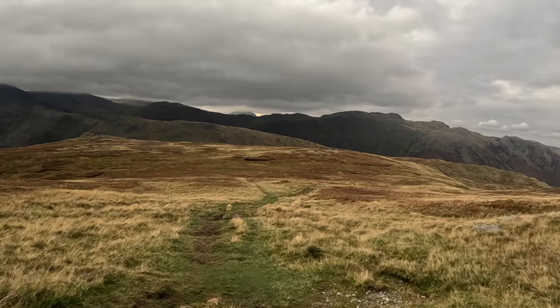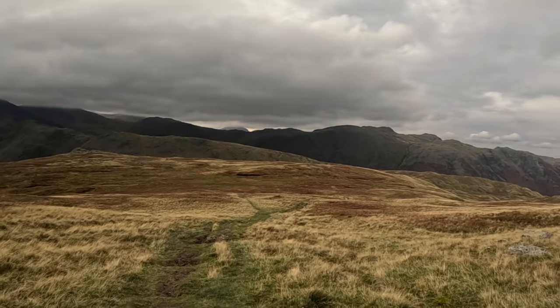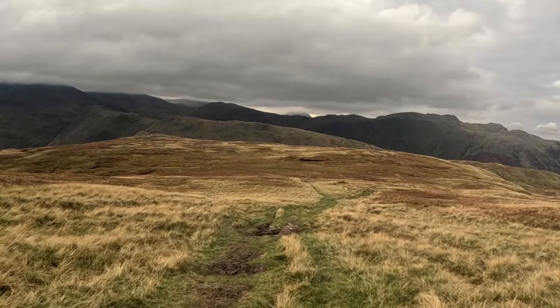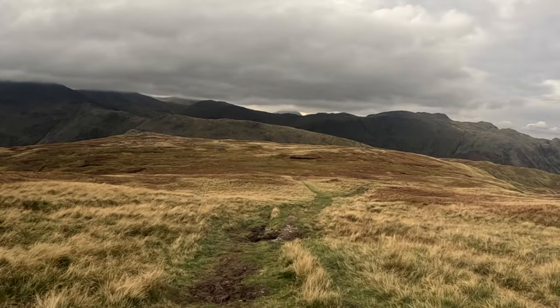Nice easy down. Then we get into this. You can tell it's marshy because there's a few little puddles there, according to you. Yeah, puddles. Some bodies of water on the top.